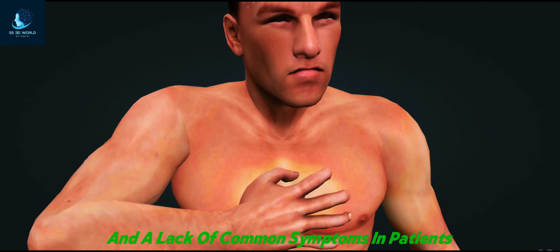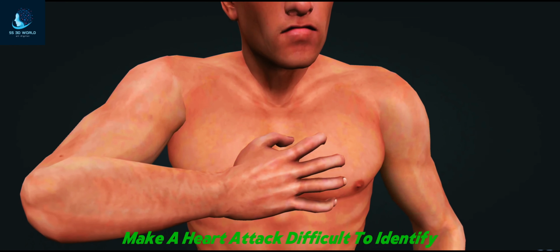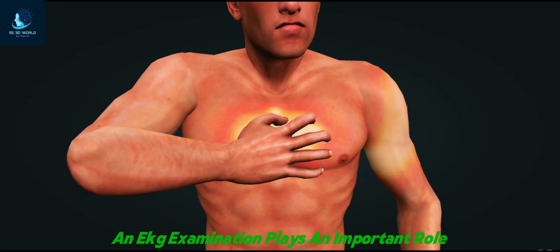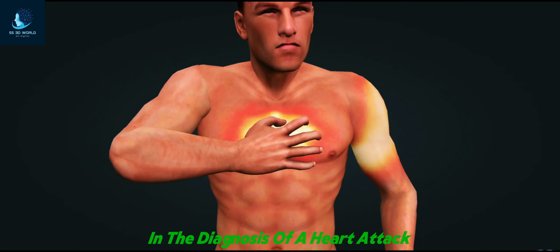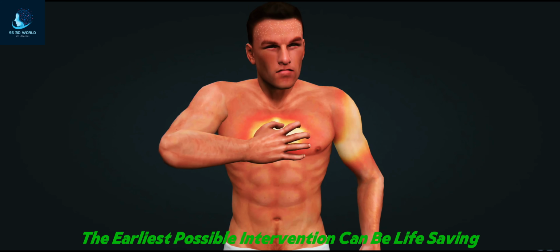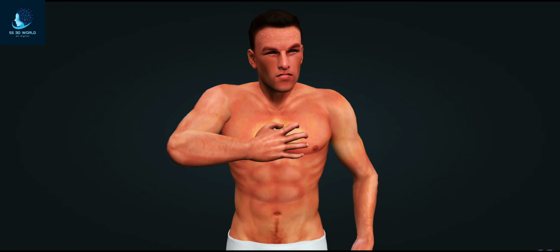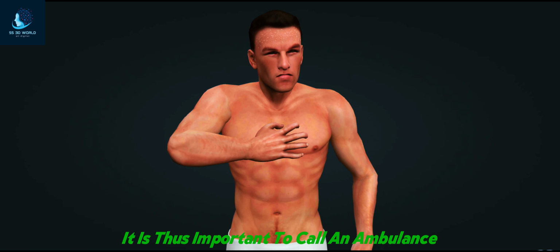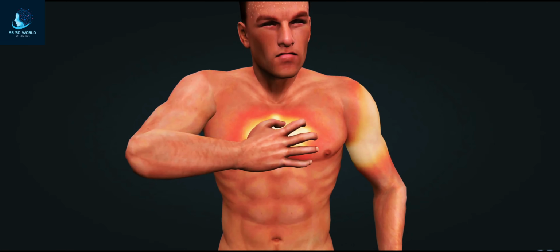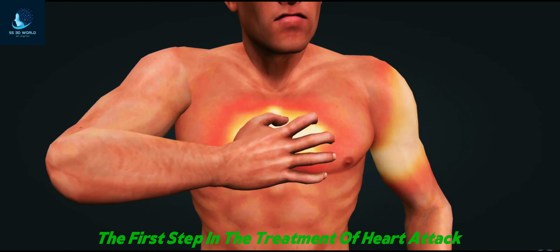The presence of unusual symptoms and the lack of common symptoms in patients make a heart attack difficult to identify. For this reason, an EKG examination plays an important role in the diagnosis of a heart attack. The earliest possible intervention can be life-saving. It is thus important to call an ambulance as soon as a heart attack is suspected and not to waste time on waiting or contacting one's general practitioner or acquaintances.